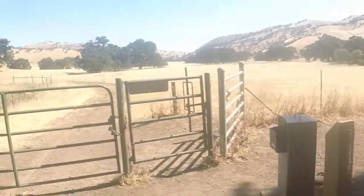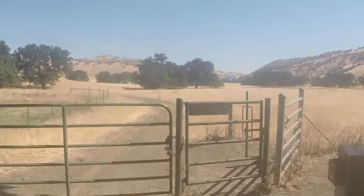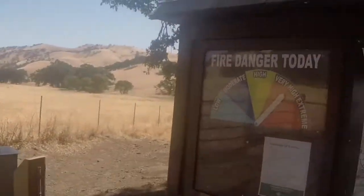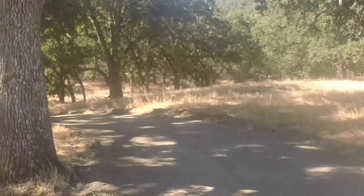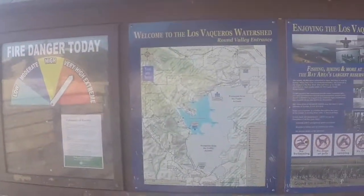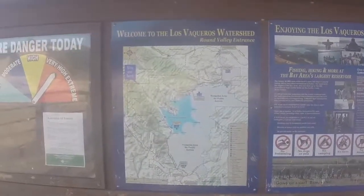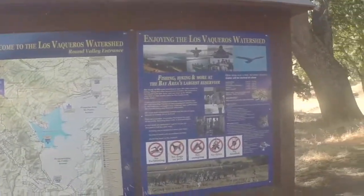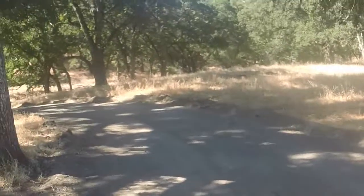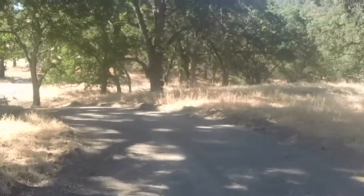Well, it is official. We crossed through the gate here. That is the Round Valley East Bay Regional Preserve, and this is the Los Vaqueros Watershed Round Valley entrance. So here we are, officially in the Los Vaqueros Watershed, which is a place I've never been to before. So awesome. Here we go.